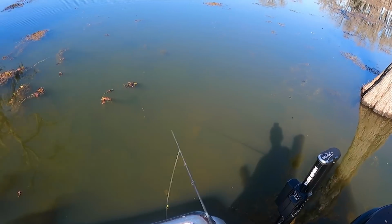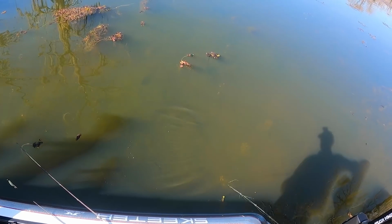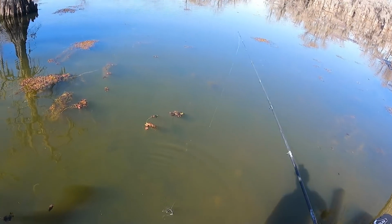How am I not getting this hook in them? You need to set it a little bit harder. I don't think so. Set that hook, baby. You gotta set the hook. I am setting the hook.